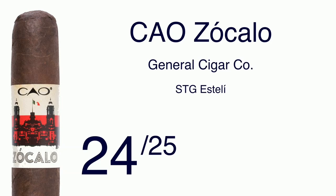It's another CAO that's arrived on our list. I would say that CAO has been a pleasant surprise if we have to look back at the last 8 or so years.